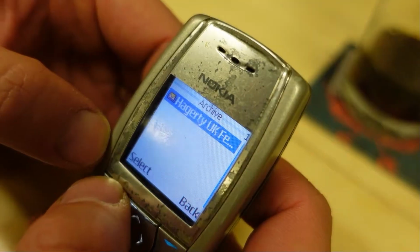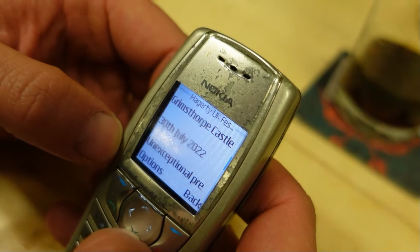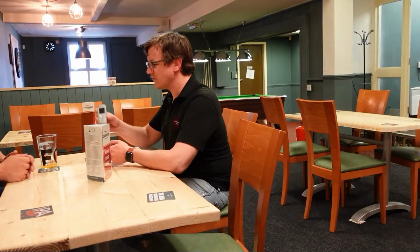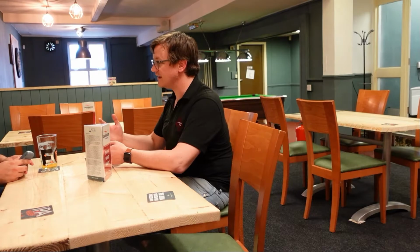So, Haggerty UK Festival of the Unexceptional, 30th of July, Grimsthorpe Castle. Alright, so we're saying it's got to be pre-97, it's got to be a grand or less, it's got to have no skin and win, no CD player, it's got to have a ticket, no scrapyard dodgers. Yeah, absolutely. Keep fit windows.